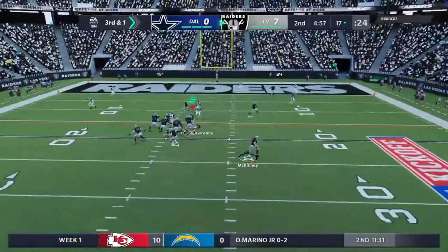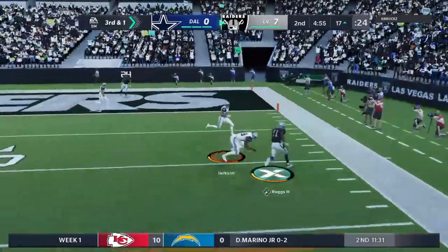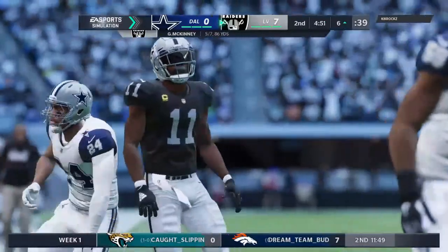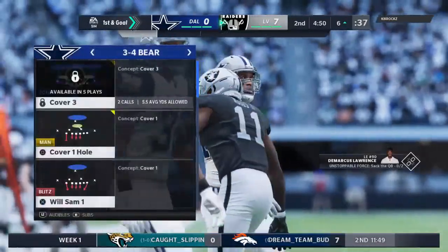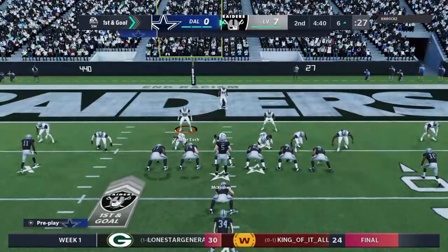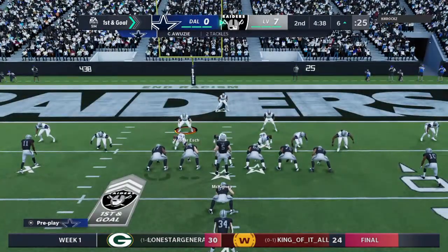Looking to throw, McKinney. They'll roll him out right. Got his connection complete to Ruggs, and they work this near the 5. He'll be stopped at the 6. Las Vegas is able to convert on third down, and that sets up a 1st and goal. The 6-yard line.